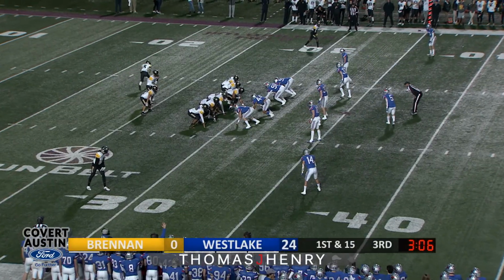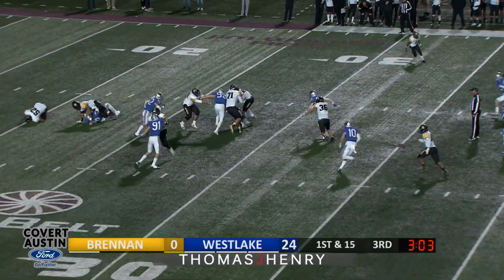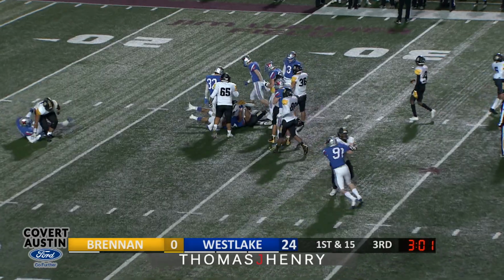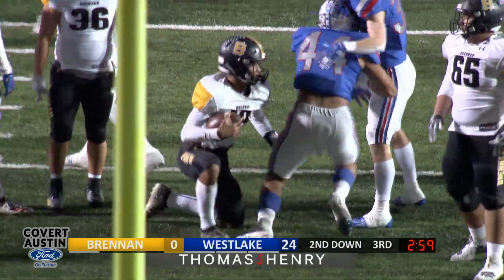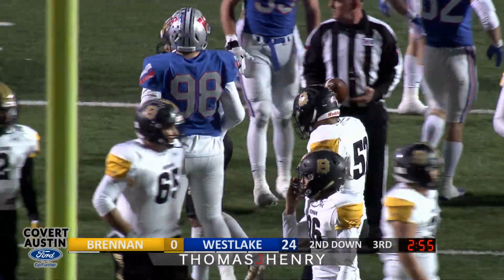Steve Basori has been a Bear since Jump Street. Now on the snap, it'll be DuBose. He's wrapped up there by Taven Brown. Brown brings him down at the 28-yard line, fighting off tackles there. Big-time hit for the junior defensive tackle.